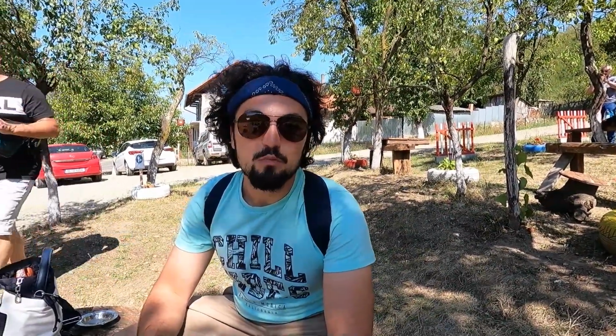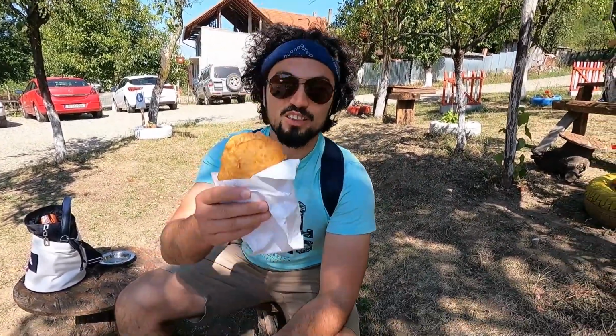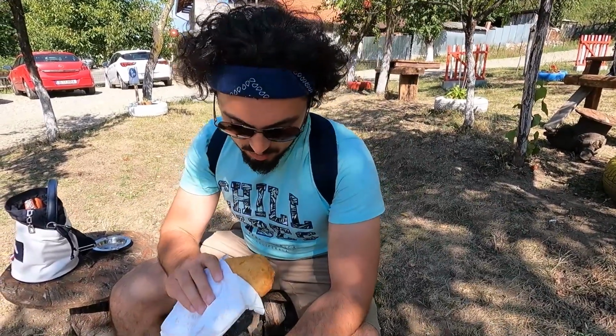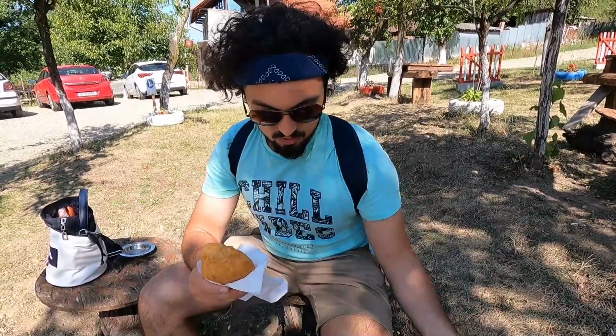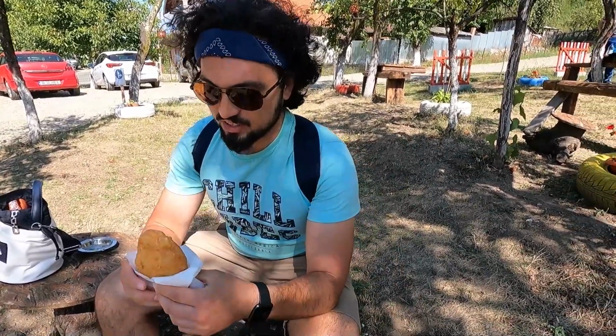Right guys, so that was the watermills of Eftimie Murgu, which were really interesting. But right now we're back at the parking lot and I've got one of these. So it's pretty much fried dough filled with cheese. This one right here, gonna try it.